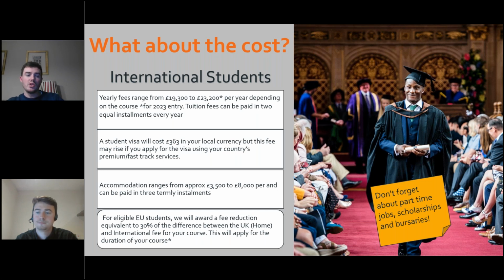You also need to think about the cost of a student visa. The universities don't have any control over this. That's something that comes from the government. But it's the kind of thing that you need to be really on top of to make sure you're getting through that as quickly as possible. You need to think about accommodation costs, and that's relevant for home students as well. Again, these can be paid in 3 termly instalments, and it's just worth being aware that it's something you need to think about.